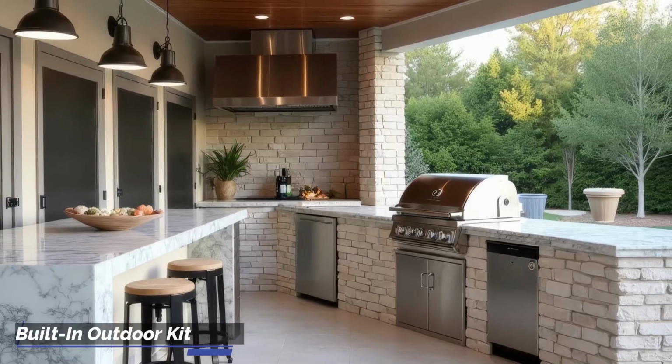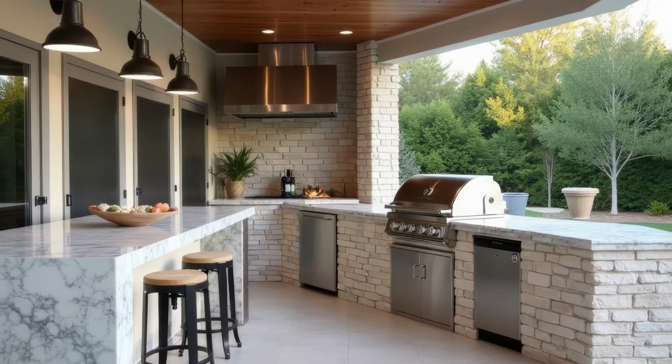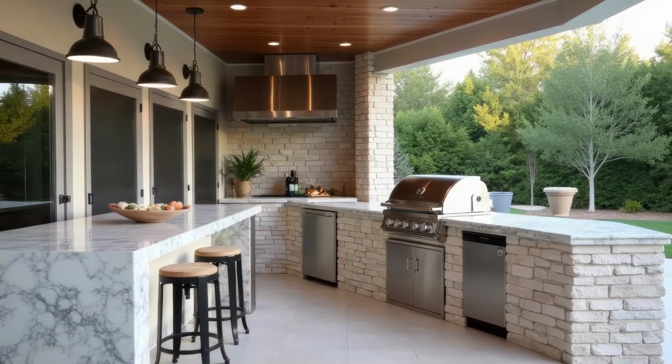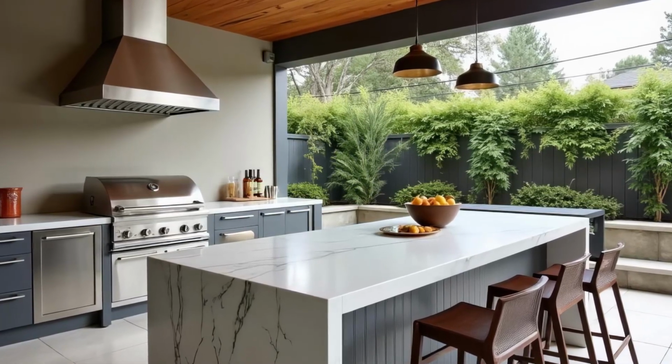Outdoor kitchens are becoming a staple for backyard makeovers. Built-in grills, mini fridges, and ample counter space make it easy to cook and entertain outside, creating a true outdoor culinary experience.